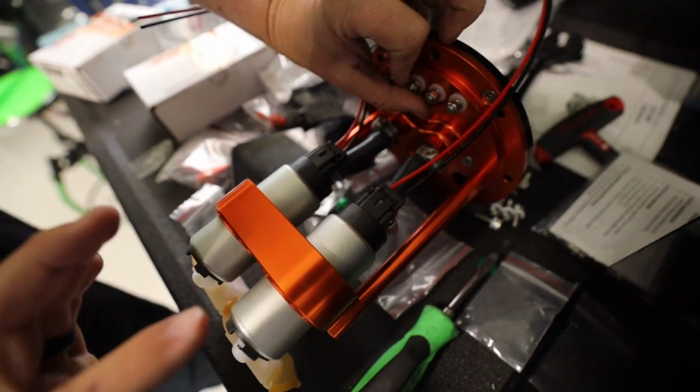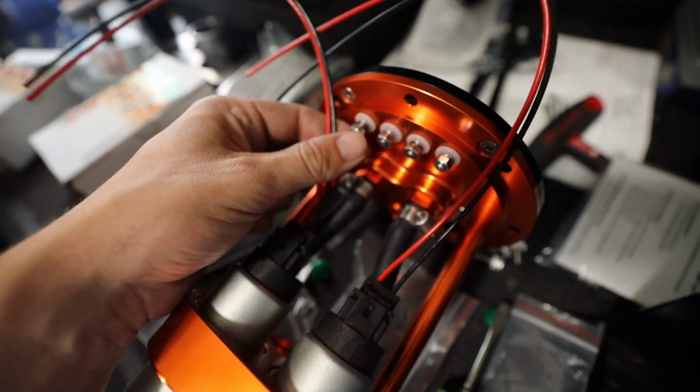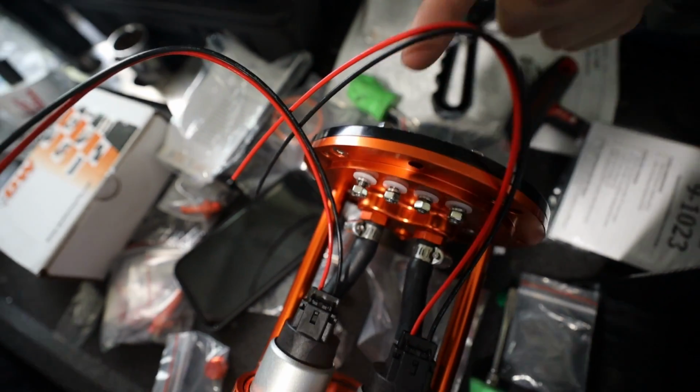Alright, so we got the surge tank pretty much almost completed here. We have both of our DW300 fuel pumps with fuel filters on the bottom, and right now we are wiring up the fuel pumps to the surge tank, and we are doing a stage 1. There's an option for stage 1, stage 2.